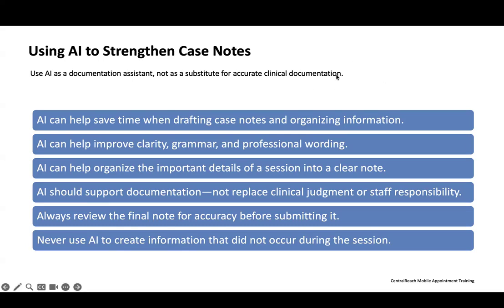So make sure that we are reviewing the final note for accuracy before submitting. We're taking a look at the times, we're taking a look at what AI created, making sure it's accurate, and making any edits at that time as well before we submit the note.